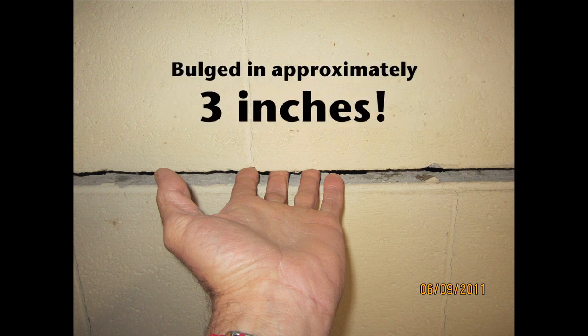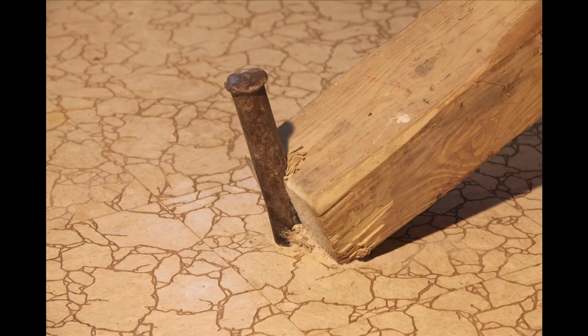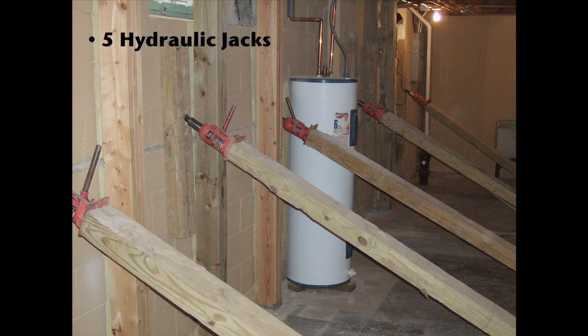But before we start, we hang plastic to protect your possessions. We place carpet runners to protect your steps. It's the pride we take in our work that sets us apart from our competition. Now we anchor the support beam with a pin into the floor, which then supports the hydraulic jack system. These 20-ton hydraulic jacks are placed 4 to 5 feet apart. So, in this case, 5 hydraulic jacks totaling 100 tons of pressure are used to bring this wall back to its original position.